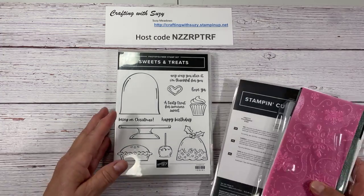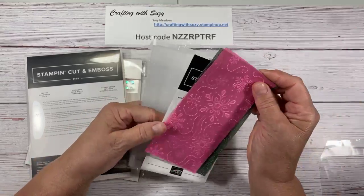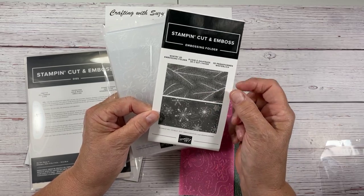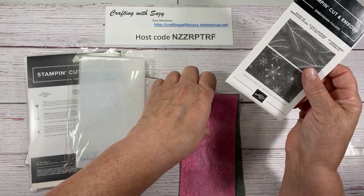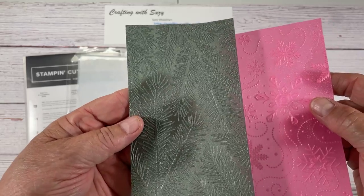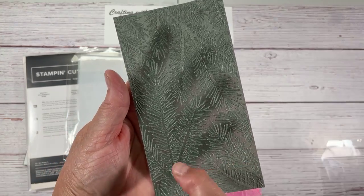Now, I want to show you some of the, I could say, oddball things I purchased. I love embossing folders, and there's a new set that's perfect for the mini Stampin' Cut and Emboss machine. It's called Wintry 3D Embossing Folder, and these are the two here. I used the shimmer vellum, which looks wonderful. So let me get up here where you can see this. Here is the evergreen. Can you see that shimmer? And then here is the other one, which is the snowflakes. Just gorgeous. And if you look at this, this is the Evening Evergreen, which is the new color.